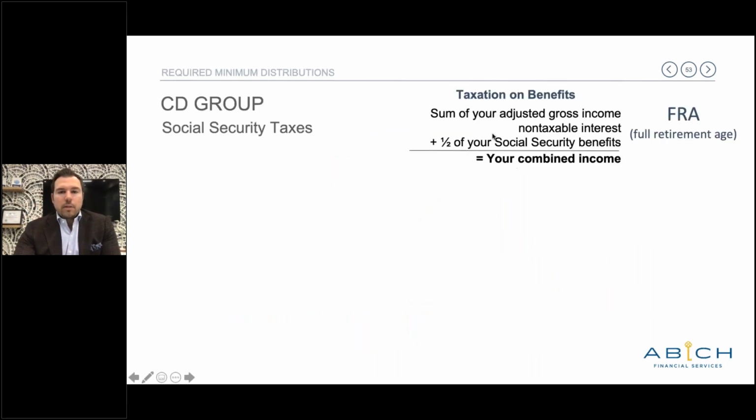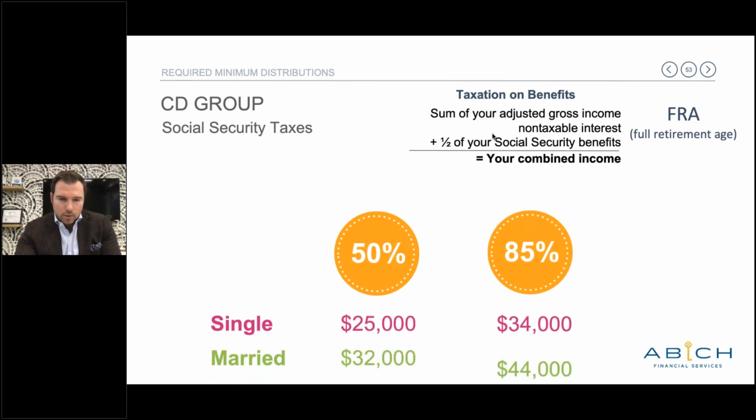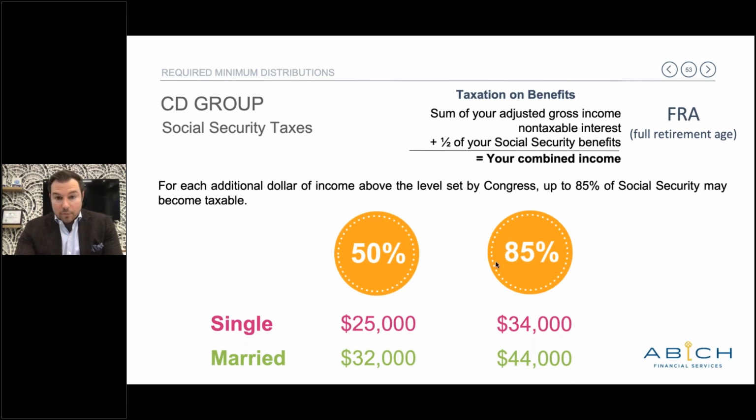Let's do the math. There's the formula that Congress determined will determine if your Social Security benefits are taxable. It's the sum of your adjusted gross income plus non-taxable interest plus half of your household Social Security benefits. And if those three things total 44,000 or more married or 34,000 or more single, then your Social Security income is taxed. And if you're over these two levels here, the 34 and 44, 85% of your total Social Security check will be taxed at your ordinary income tax bracket. If you're in between these two thresholds right here, then 50% of your check will be taxed at your ordinary income tax bracket. And if you're single or married and under those thresholds, then Social Security income is tax-free as it should be.